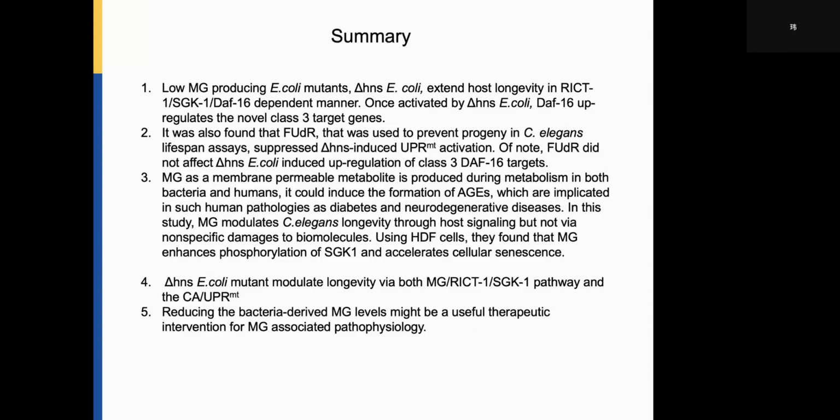The next point is MG is a membrane permeable metabolite that is produced during metabolism in both bacteria and human, and it could induce the formation of AGE, which is implicated in some human pathologies such as diabetes and neurodegenerative disease. And in this study, MG modulates C. elegans longevity through host signaling, but not through non-specific damage to biomolecules. And using mammalian cells, they find that MG enhances the phosphorylation of SGK1 to accelerate cellular synthesis.